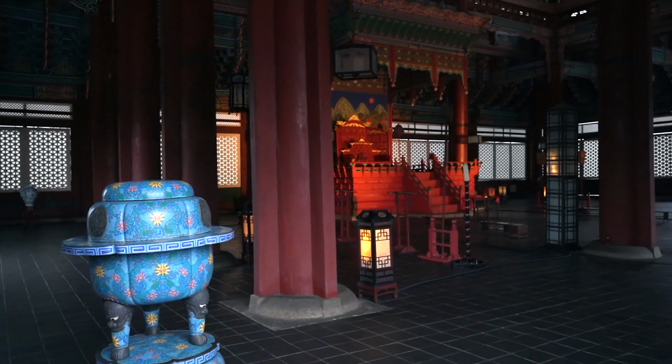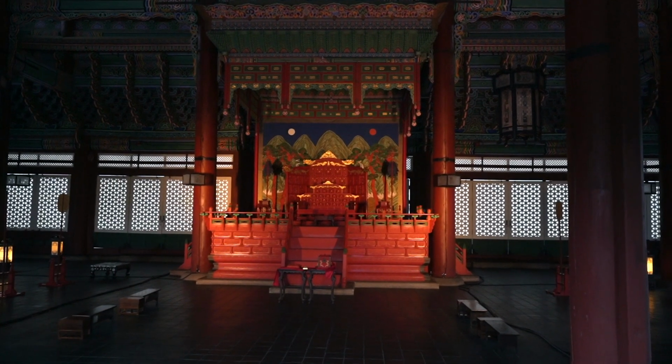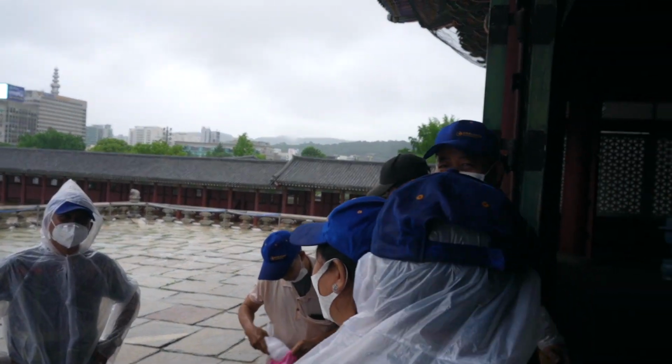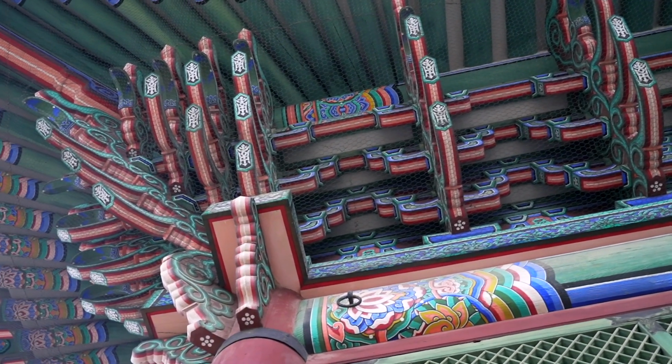All right, so this is the main palace. And we're gonna have a look inside. The rain has lessened a little bit, so that's good. I don't know if you can see it, but there is a wire fence on the roof. Not sure what it is, maybe it's to prevent dirt from going into the small spaces. But yeah, if you know why, let me know.